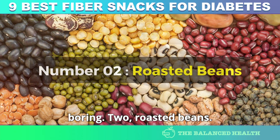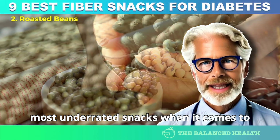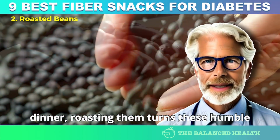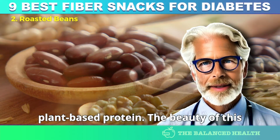Number 2. Roasted beans. Roasted beans like chickpeas, soybeans, or fava beans are one of the most underrated snacks when it comes to managing blood sugar. While most people think of beans as something to eat with dinner, roasting them turns these humble legumes into a crunchy, satisfying snack that's high in both fiber and plant-based protein.